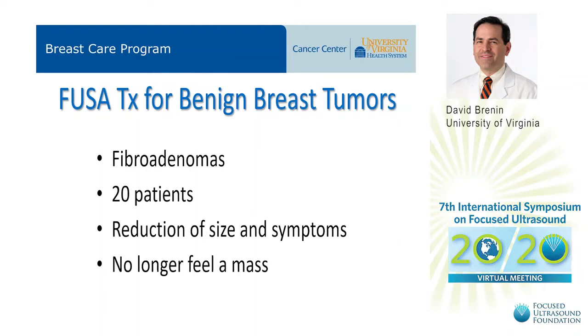We treated 20 patients in that first trial with the goal of reducing the size of the tumor as measured on ultrasound and also making any symptoms from that tumor go away. In other words, after completion of the focused ultrasound ablation, we wanted the patient to no longer be able to feel the mass in her breast.